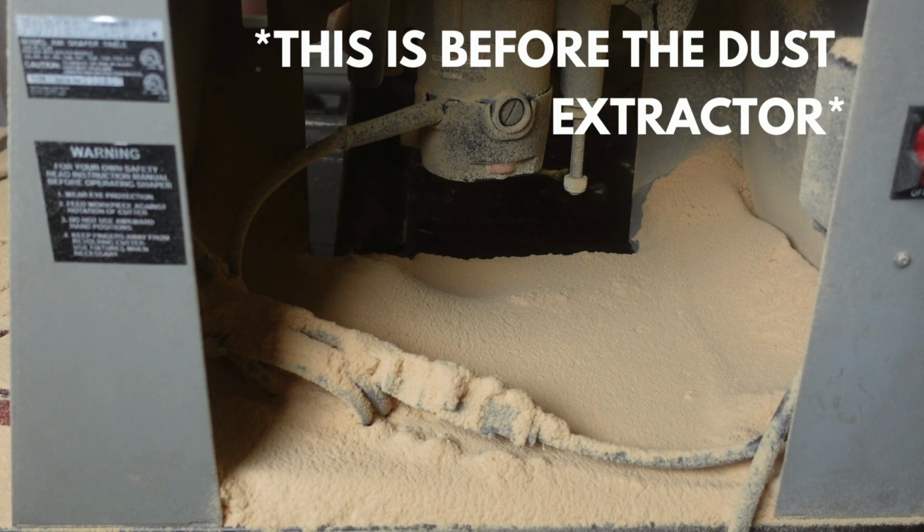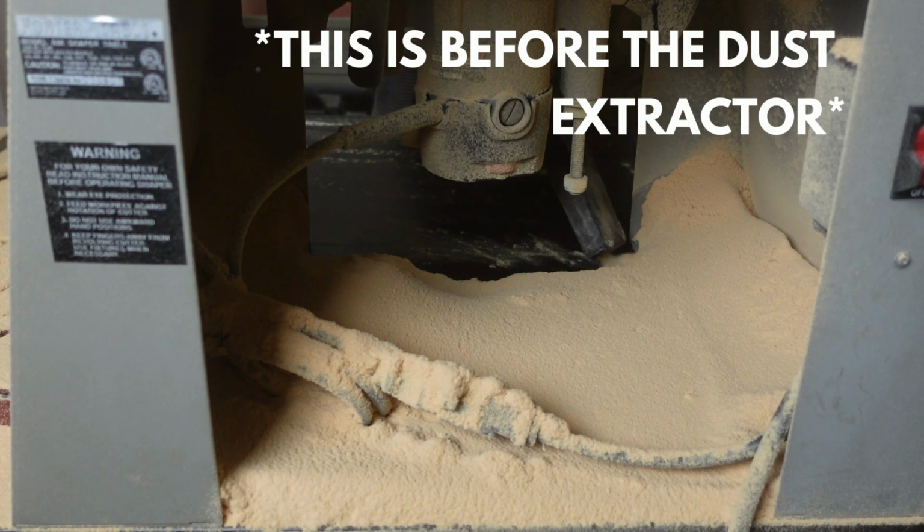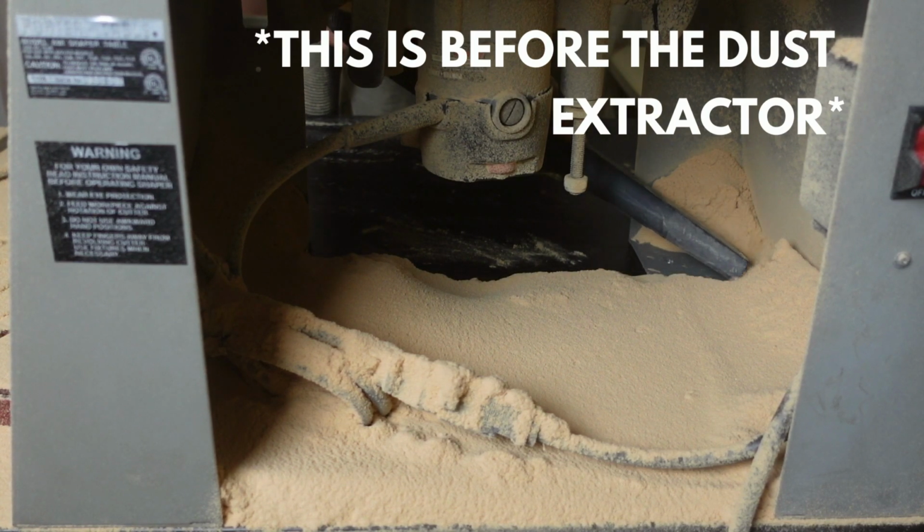But now that we have that good equipment, this is gonna be so much easier in the future. There's gonna be way less dust all over our workplace. We're gonna have a table saw that I can just easily slide pieces of wood through.